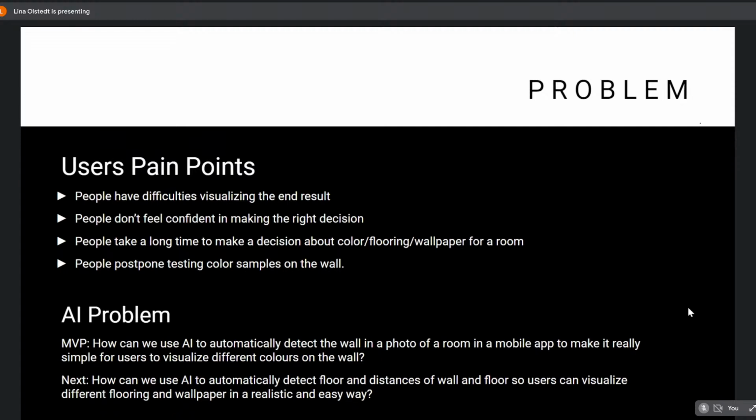So then, when it comes to the AI, how we thought about using AI for this, is to, in an automated way, using AI technology, detect the wall in a photo, either a photo that you have already taken from your room on a wall of choice, or a photo that you take basically instantly. With that, after detecting the wall, you can then choose a number of colors to visualize. And we see this as just the beginning.